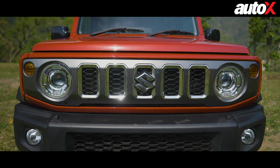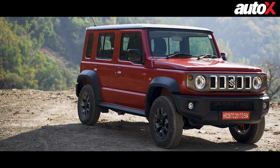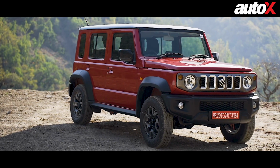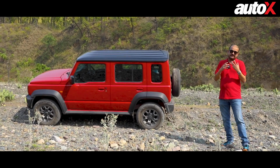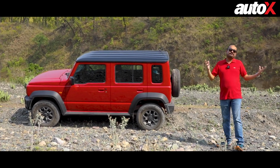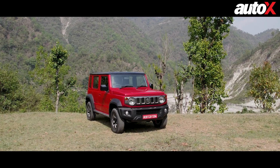But let's get inside the car. A lot of people have asked whether we can sit 4 adults inside the Jimny. Well, let's find out. And also an important thing, because it's going to be a lifestyle vehicle, is there enough boot space? We'll see.